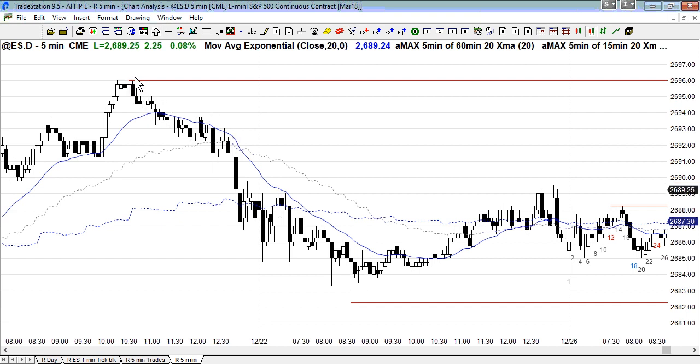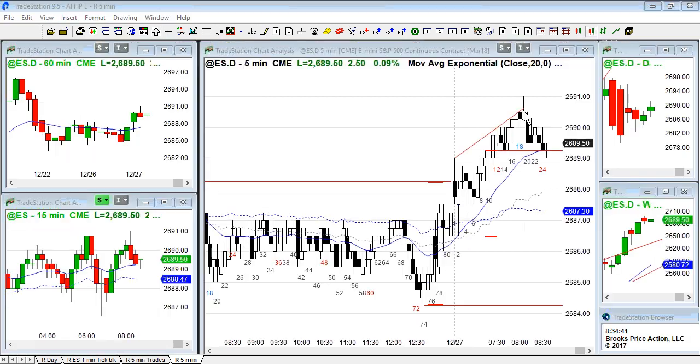This is what I mean by an endless pullback. It's a bull flag that just keeps adding bars to it, and at some point, there's a 50-50 chance that instead of a bull breakout, you get a bear breakout, which is what the bears got here. Parabolic wedges that occur on the open often lead to reversal, and here this would be the high of the day.